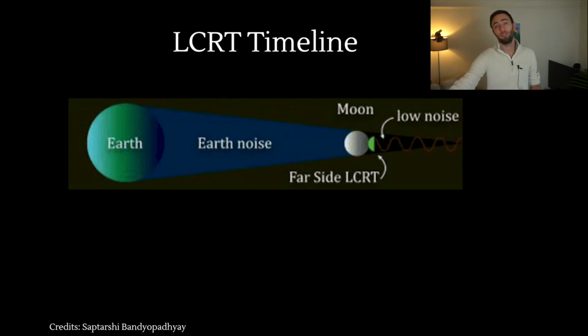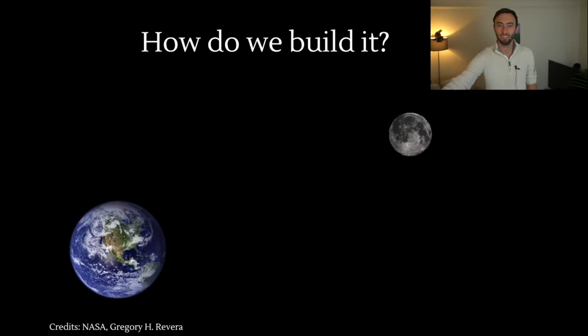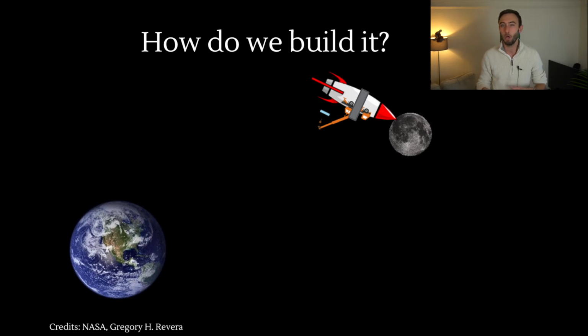This leaves us with another practical problem. How in the world are we supposed to build this thing? This would be a huge undertaking to engineer. We can't just go duct tape some construction vehicles to a rocket and then just fly them off and dump them off on the moon. The far side of the moon also isn't really the most comfortable place for you to be spending your 8-hour workday. So sending people there is going to be totally out of the question.